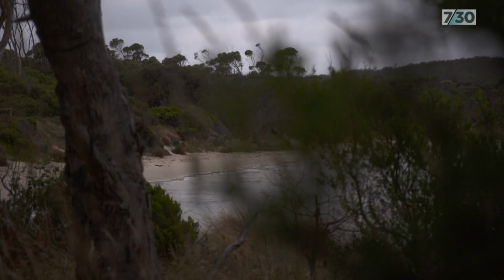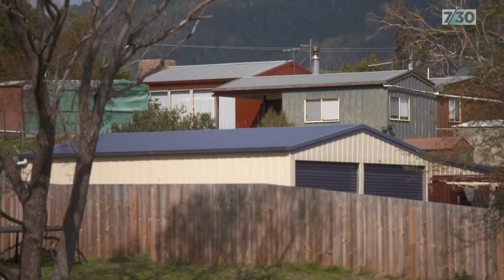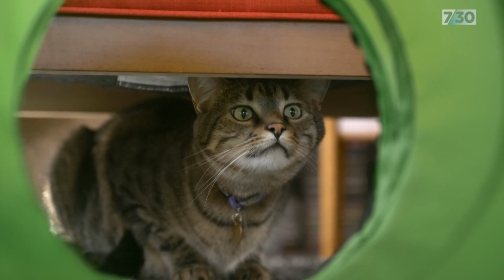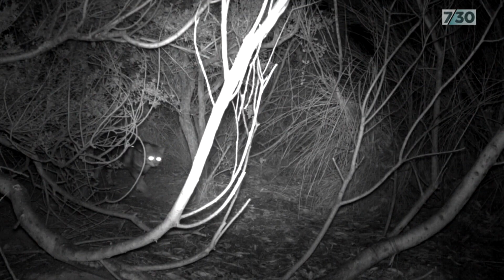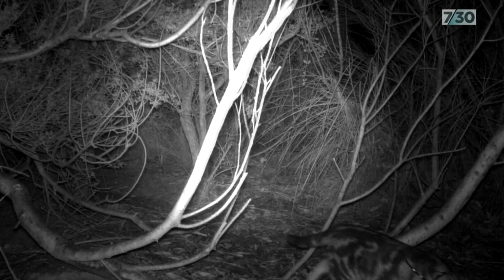The council offers subsidised desexing, microchipping and rehoming. There are limits on how many cats can live at one property, and local laws requiring cat owners to keep their pets on their property at all times. It is about keeping them contained to your property so they're not impacting on native wildlife. Anecdotally, it's been a fantastic result. We've certainly seen a big reduction in cat numbers.